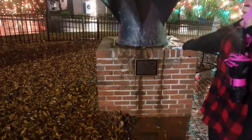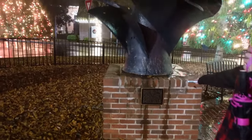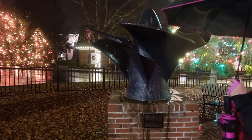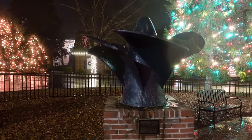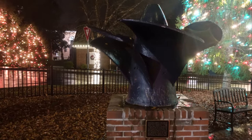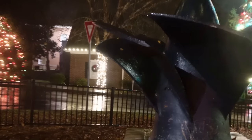McAdenville. It says this is one of the two propellers that powered an electric turbine. Oh, wow. Came to see it. We actually came here. So Thomas Edison was here. And he invented the light bulb, didn't he? I think so. I guess that's appropriate. He would come here then, wouldn't he? Yeah.